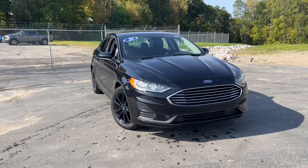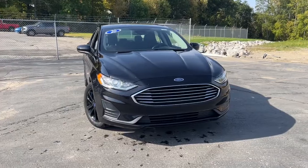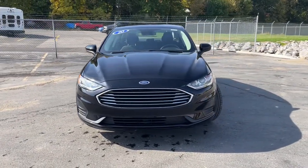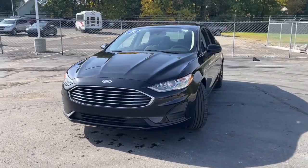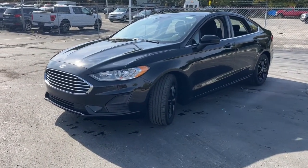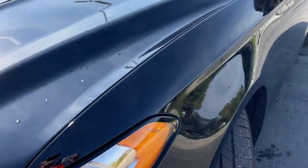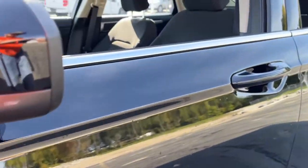Here is a wonderful 2020 Ford Fusion. With less than 30,000 miles on the odometer, this vehicle provides excellent value. Here's a stunning Ford Fusion, the sleek midsize four-door that rolls sleek looks, smart tech, and luxurious amenities into a sporty package. It infuses every drive with style and confidence.